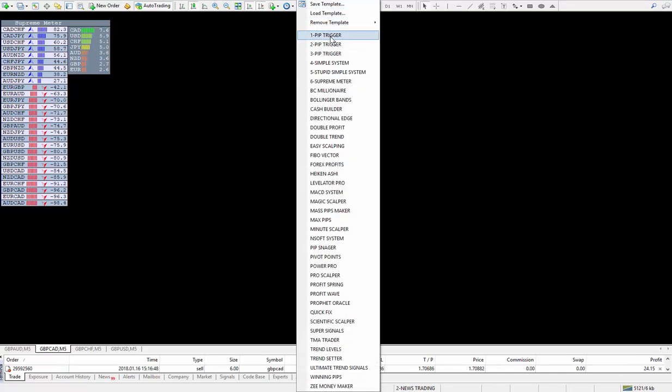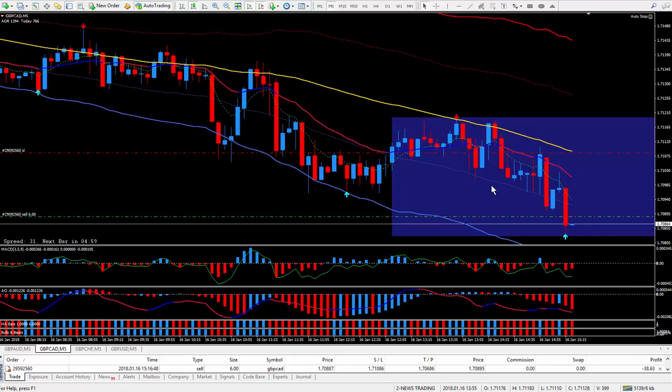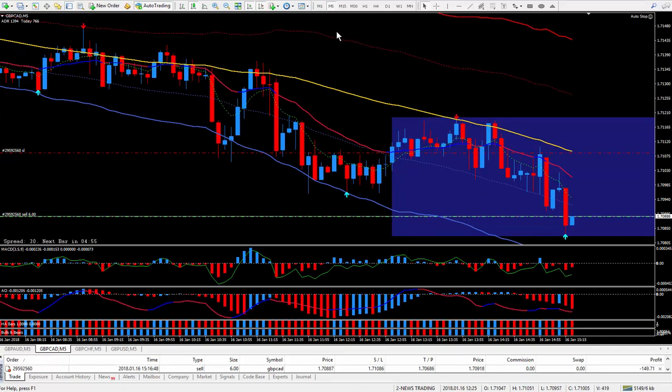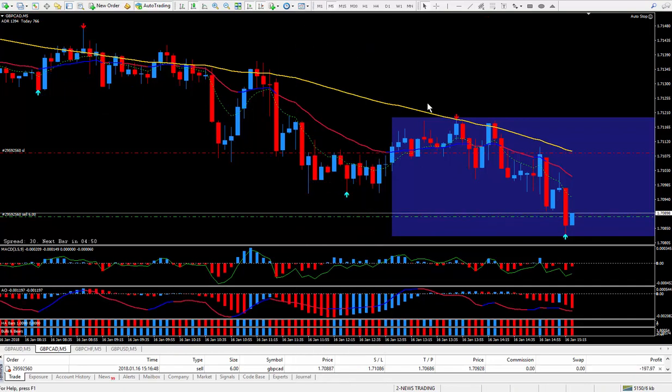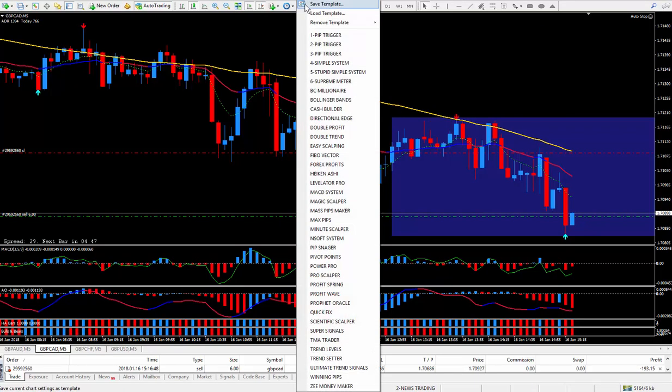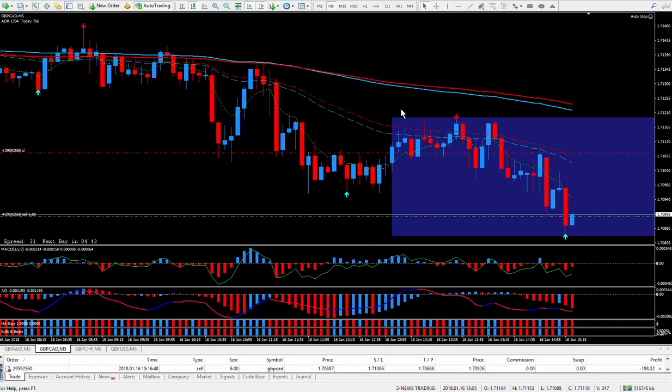Go back to my pip trigger. I have 3 of them here. This one here is when it's trending. This one is the one with the bands. When it's range bound, that's just when you're buying low and selling high. Number 2 is just no bands, upper or lower bands. And number 1 is when the market is trending.